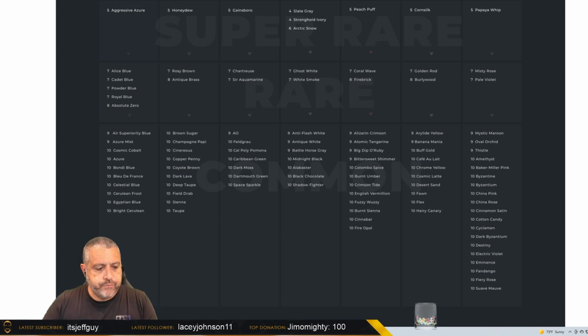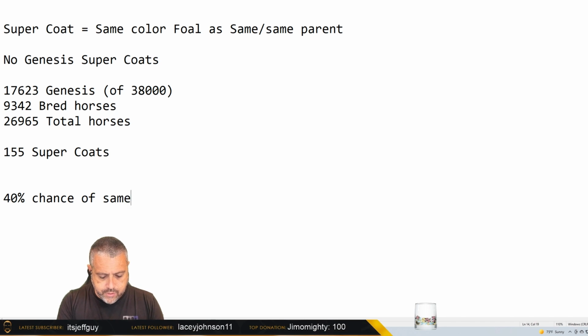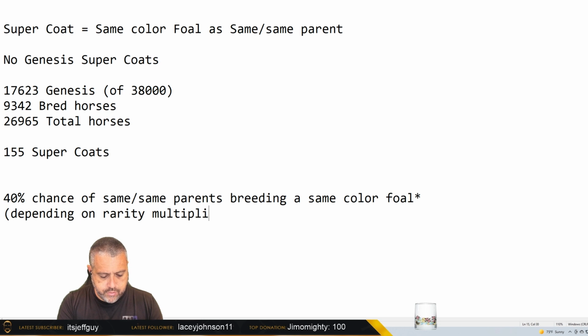So, going back to our little notepad, 155 super coats. I'll leave a space there. 40% chance of same parents breeding a same color foal. And we're going to asterisk this, depending on that rarity multiplier.